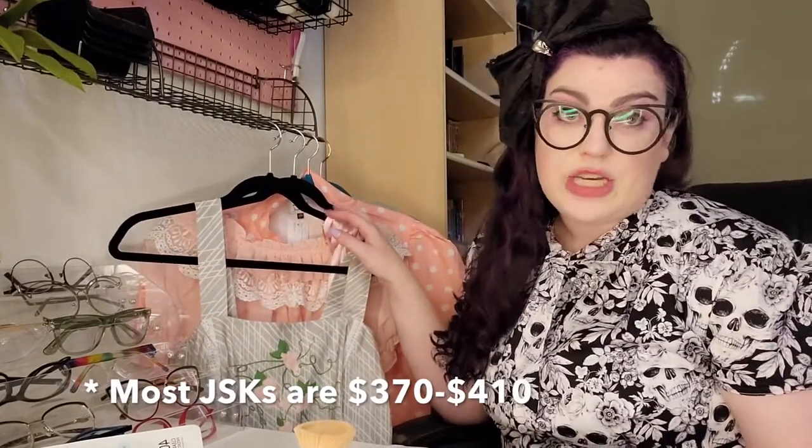Dollbe's dresses are a little more expensive than the average indie brand dress because they are 100% handmade by the creator. Also, the fabric is custom printed and drawn by the creator. They're a one-person show, and you can tell that it's a labor of love with them. They're also incredibly plus-size inclusive. If you're thinking to yourself whenever you see somebody reviewing a Lolita item, yeah, that's not really plus-size friendly for me, guess what? Dollbe will definitely have you covered.